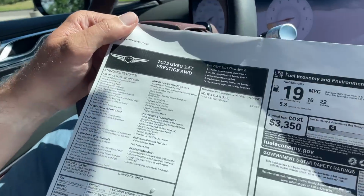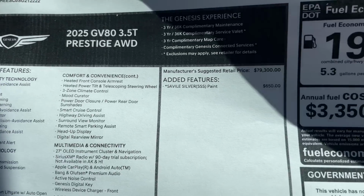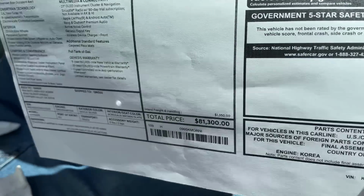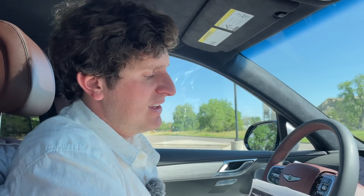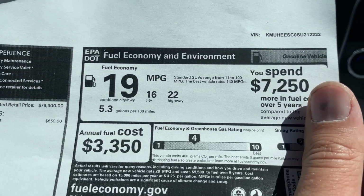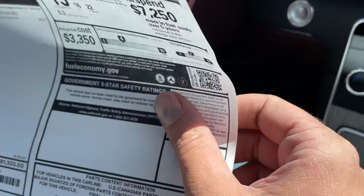So here we've got the sticker, so you can see this is the Prestige all-wheel drive. The only added feature is Sevilla Silver for $650, bringing the total MSRP to $81,300, which is a lot of money, but once again, like X5 and GLE can go well over $81,000. Oh, no doubt. And then we'd see our sticker here, fuel economy, not the high point of this vehicle, only 19 mpg combined, 16 city, so it is a thirsty vehicle. Like you said, there's no hybrid or plug-in hybrid, unfortunately.